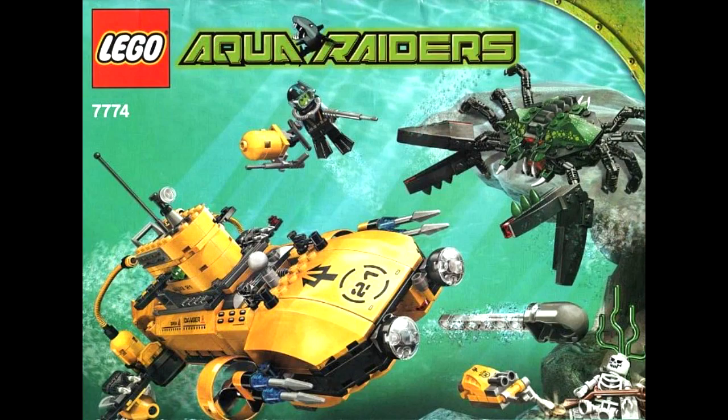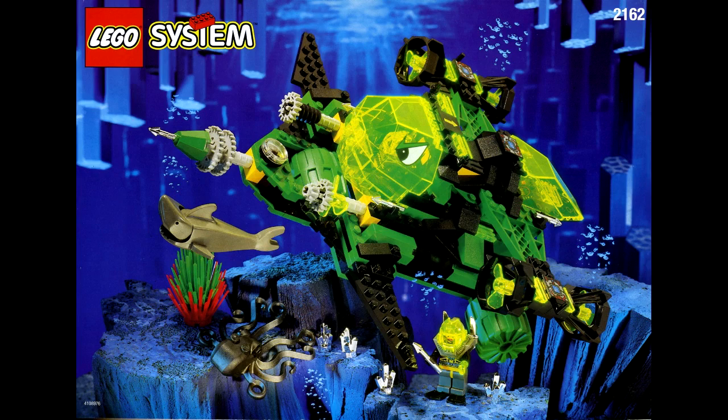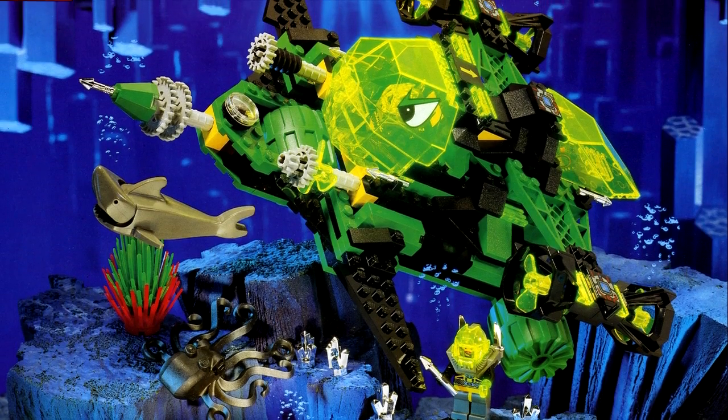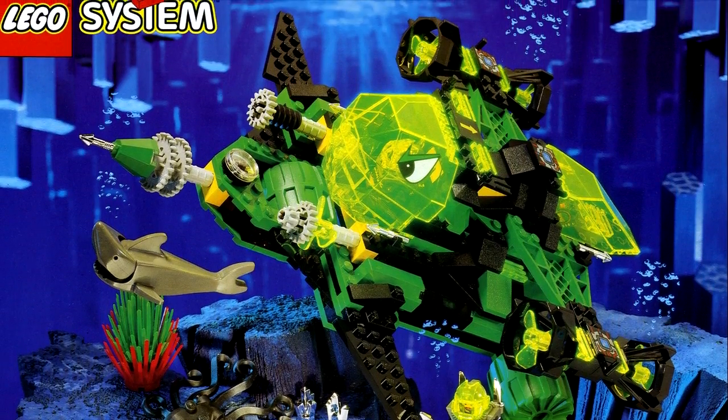The Aqua Raiders, not to be confused with the other Aqua Raiders, only got 3 sets. In all fairness, these had a pretty distinct look too, black and green and neon. These were the most industrial looking. Sure, they had big scary eyes painted on, but they were mainly built for digging, not so much fighting.